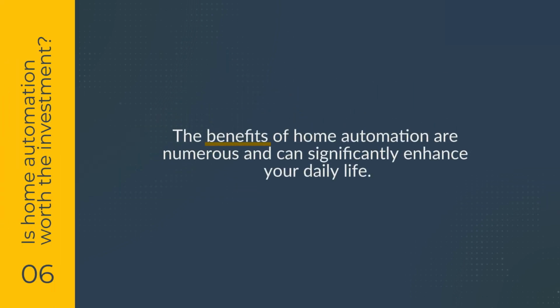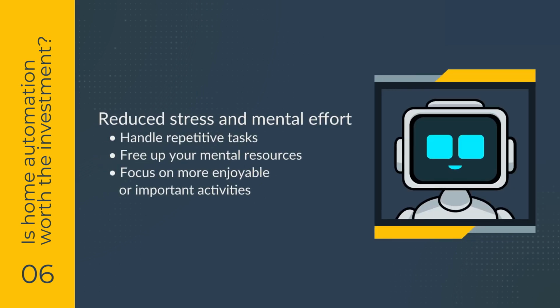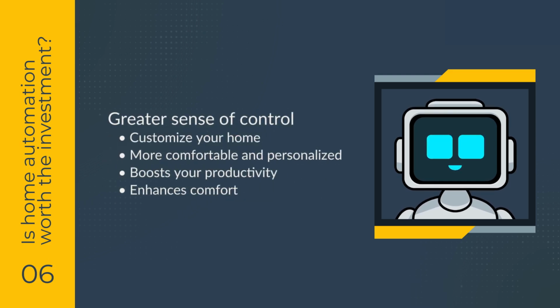The benefits of home automation are numerous and can significantly enhance your daily life. One of the key advantages is reduced stress and mental effort. By handling repetitive tasks, home automation frees up your mental resources, allowing you to focus on more enjoyable or important activities. Another benefit is a greater sense of control over your living environment.